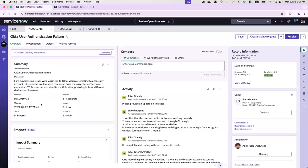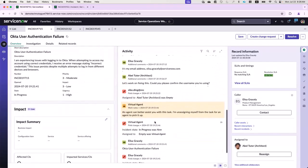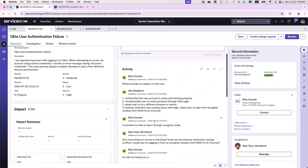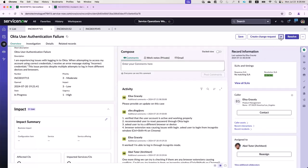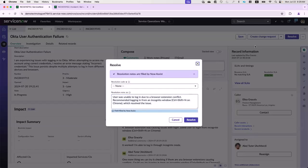And so we see here that there's some information about the user issue, and there's been some back and forth already with the user. The agent has suggested a couple of different things that they can try, and in the end, the user has confirmed that it's worked for them. So this incident is ready to be resolved. And you'll notice that before it's been resolved, there is no option to create knowledge. And that is because of that condition that we had set, saying that this is available only for closed and resolved incidents. So I'm going to go ahead and start resolving this incident.